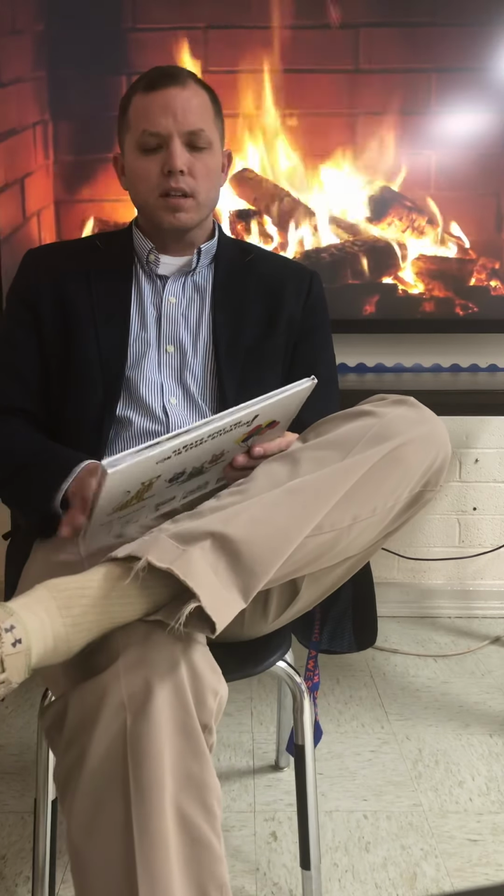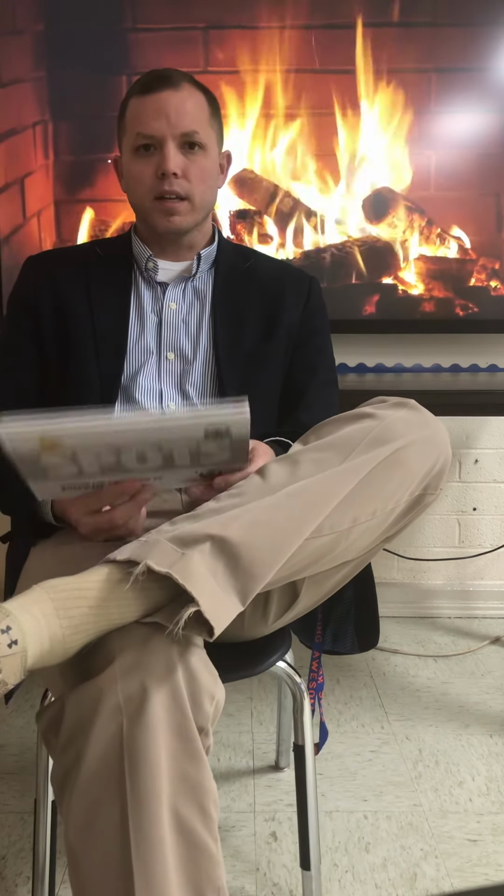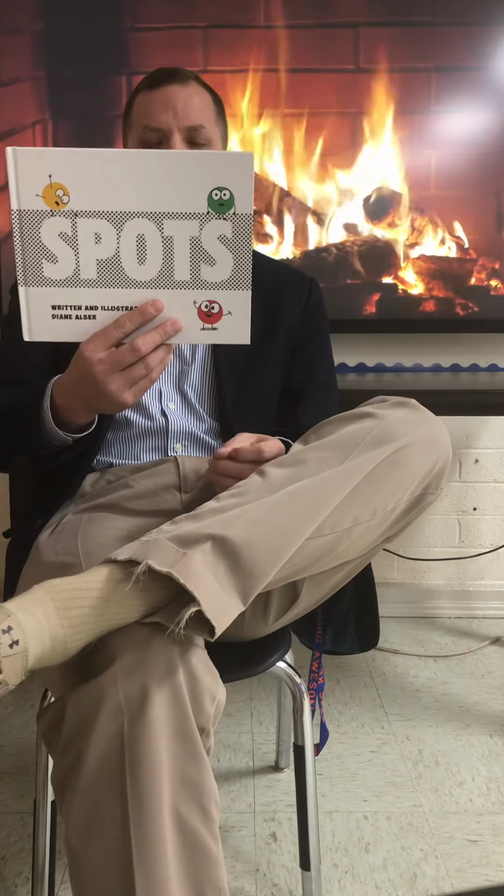We have a great book. It's another book in that same series we've been looking at the past few days, and this is Spots. Spots. Always spot the fun in every situation.